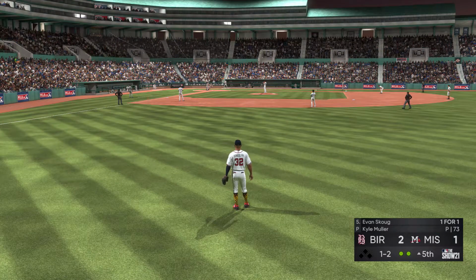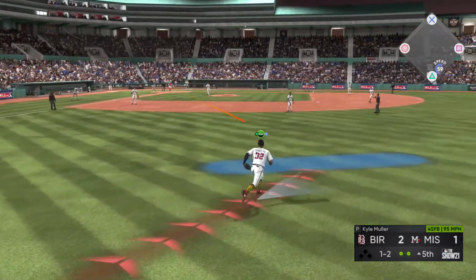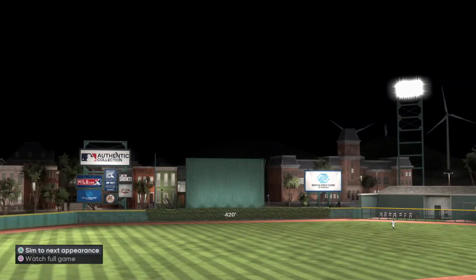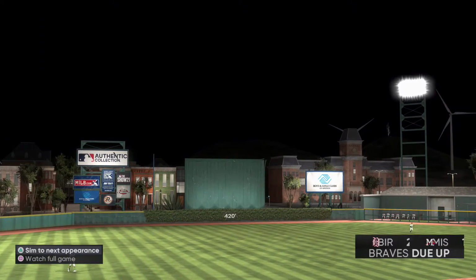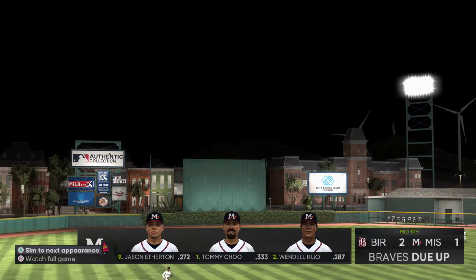At the plate now is Evan Skog, singled in his last at-bat. Swing and a liner. Randolph is there, and he'll put it away to retire the side. So they're held in check here this half of the inning. Home half of the fifth coming up. Birmingham leads this thing 2-1.